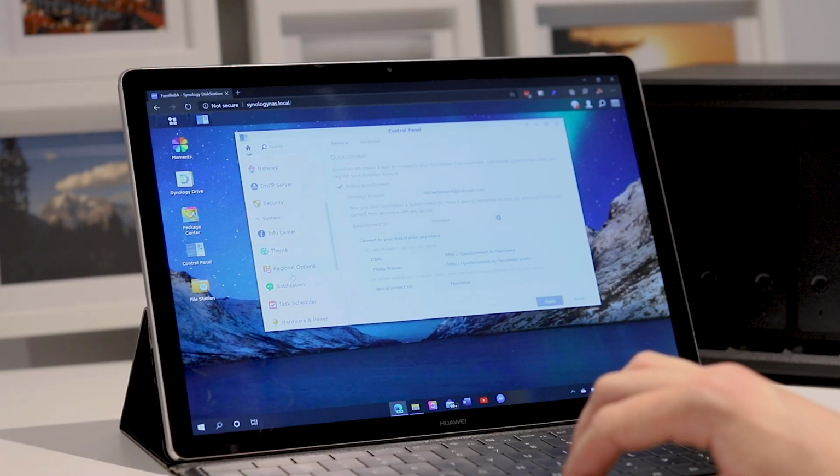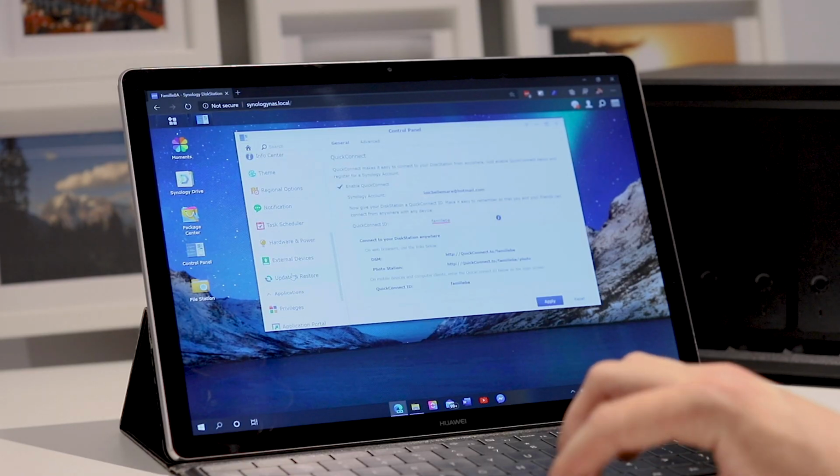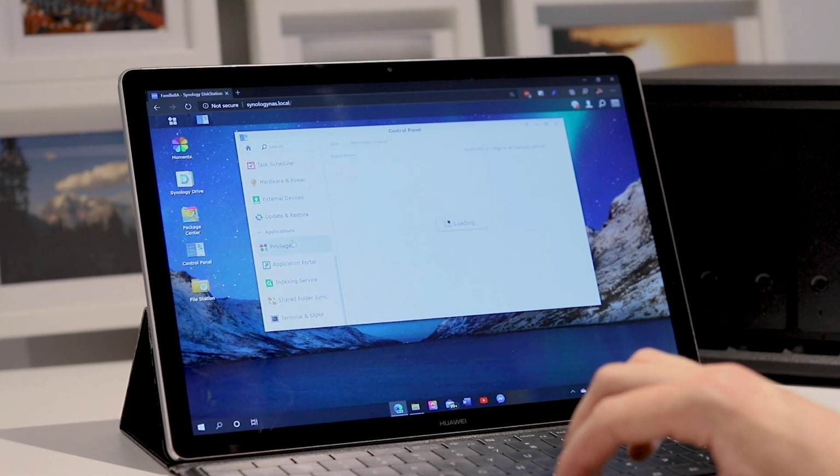One thing I do not like about this NAS, and I'm probably going to make another video on what I don't like about it, is that it's a little bit complex to set up. So I'm good with technology, but for the beginner user, it might be a little bit complex to get everything set up as they want. But once you get used to it, it's actually quite easy to use.